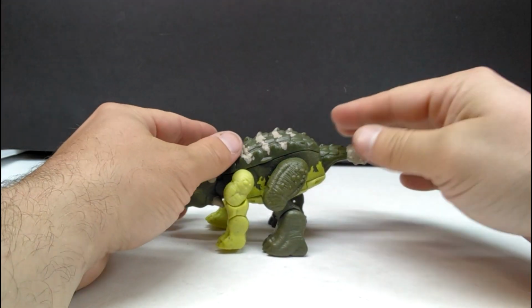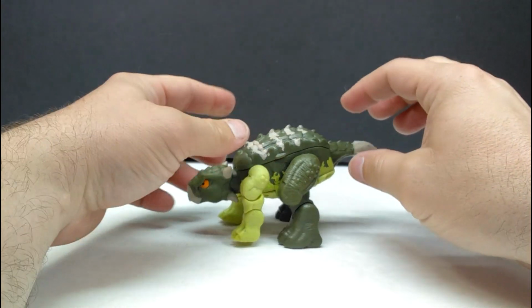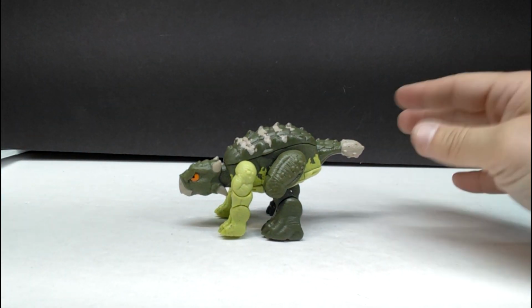So I think we now have it looking kind of better. I can't quite get that leg down perfectly. Maybe if I bent this up a little bit. No, that's about as far as it's going to go. This leg, for some reason, is like, there we go. It's kind of off the ground a little bit, but whatever. It looks okay at this point.